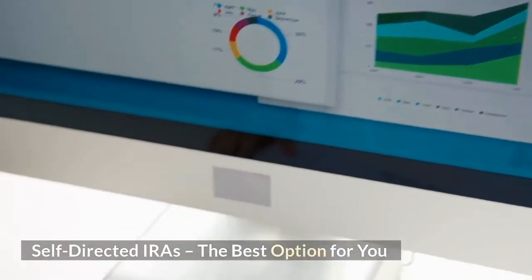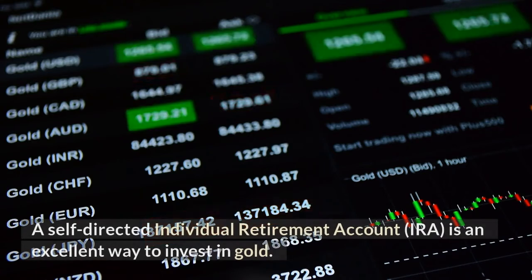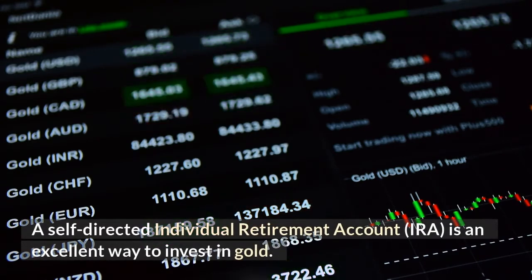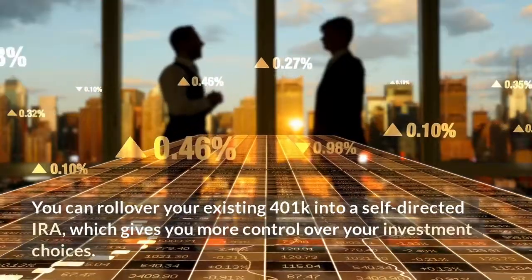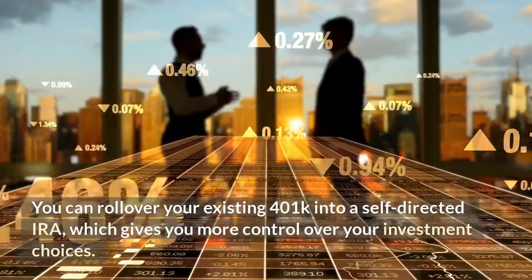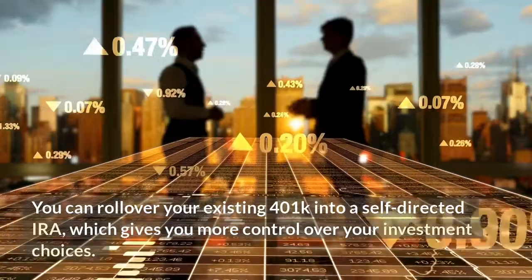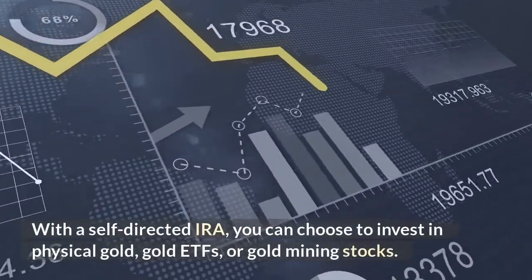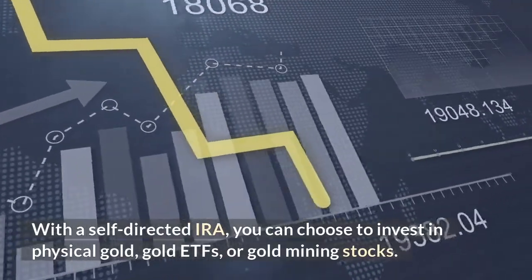Self-directed IRAs, the best option for you. A self-directed individual retirement account, IRA, is an excellent way to invest in gold. You can roll over your existing 401k into a self-directed IRA, which gives you more control over your investment choices. With a self-directed IRA, you can choose to invest in physical gold, gold ETFs, or gold mining stocks.